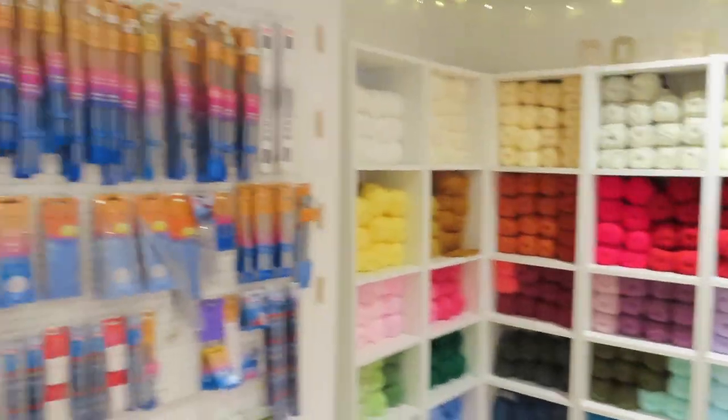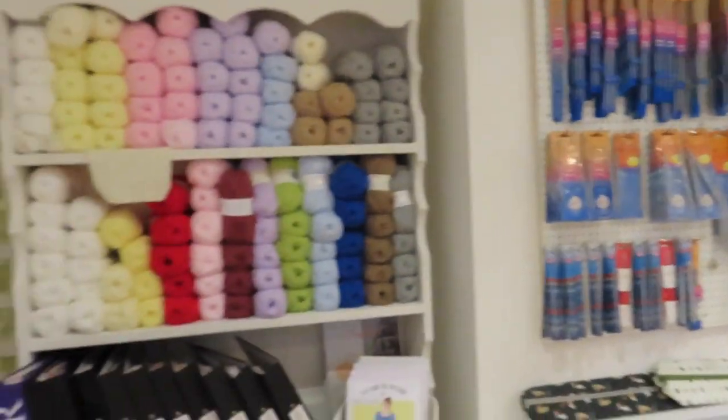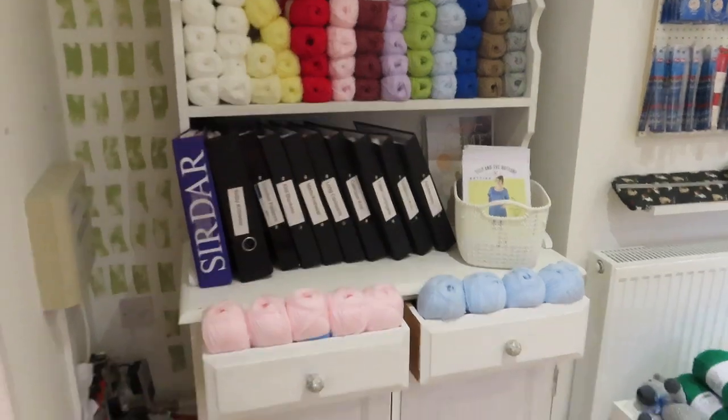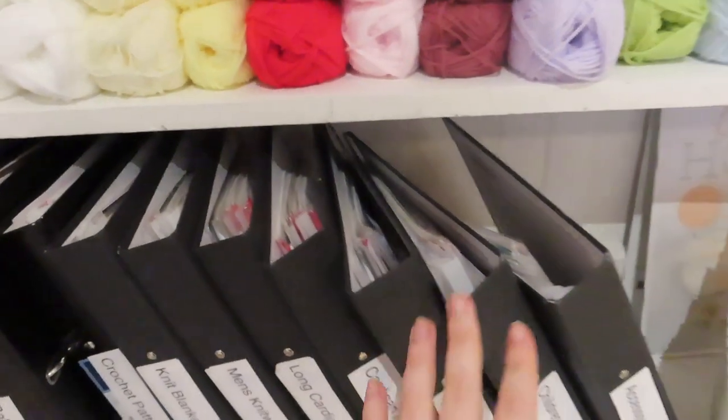There, next to the double knits, we have all of our accessories, so knitting needles, crochet hooks, things like that. We have snuggly baby yarns in 4-ply and double knit, and then we have all of our knitting and crochet patterns in all of the folders along here.